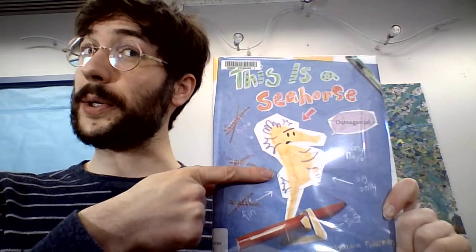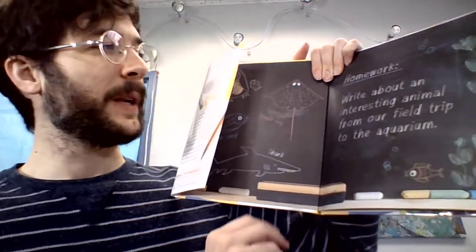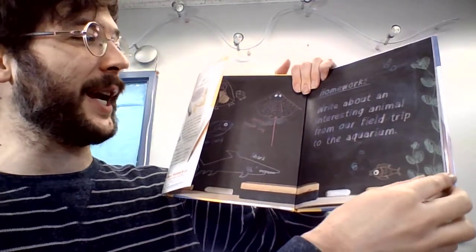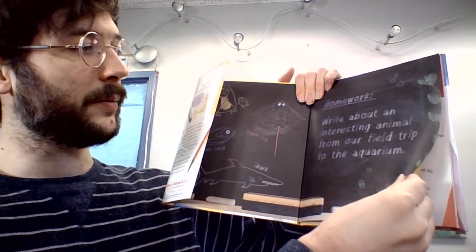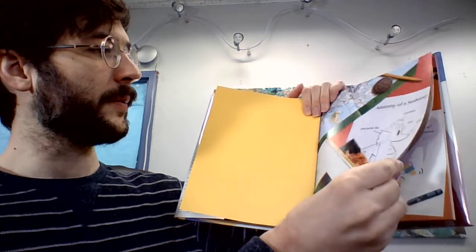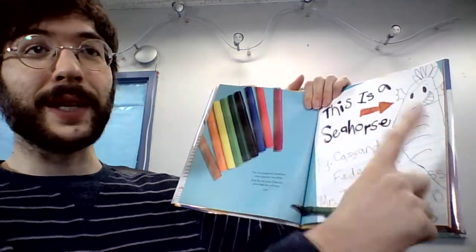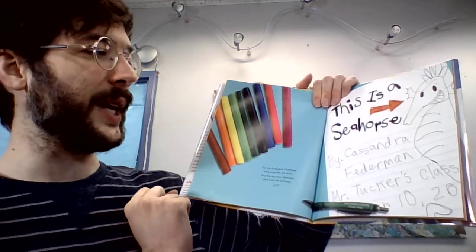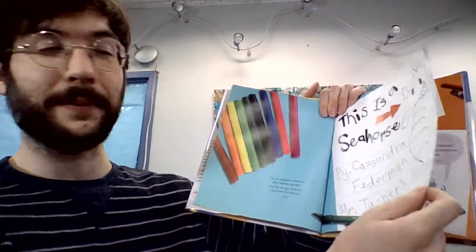A Seahorse. Homework. Write about an interesting animal from our field trip to the aquarium. This is A Seahorse by Cassandra Federman, Mr. Tucker's class, March 10th.